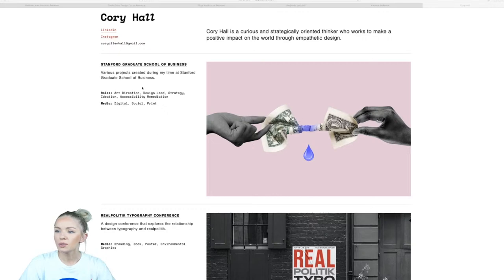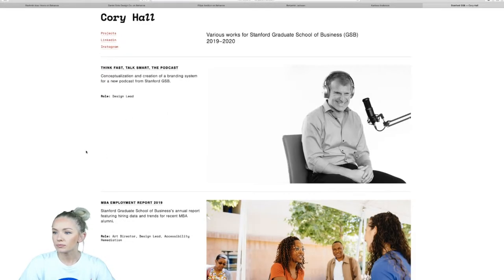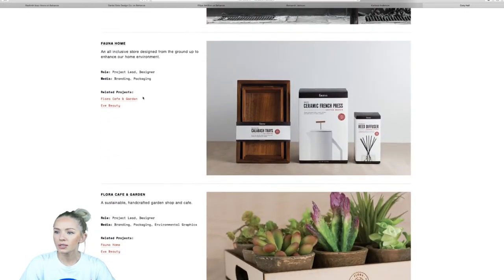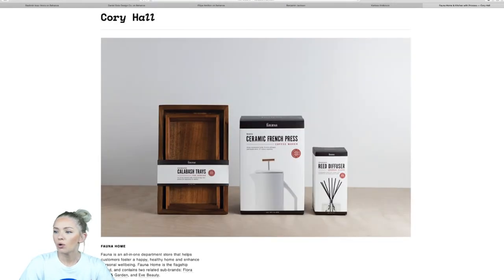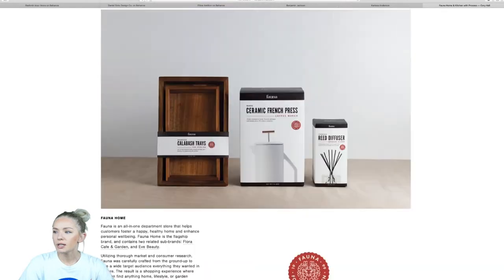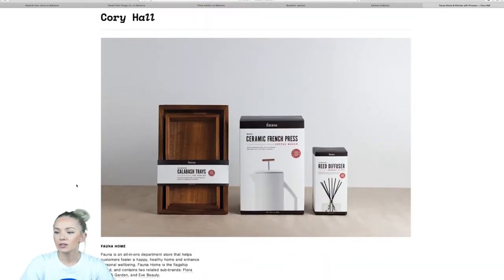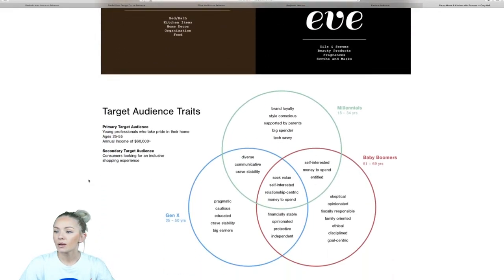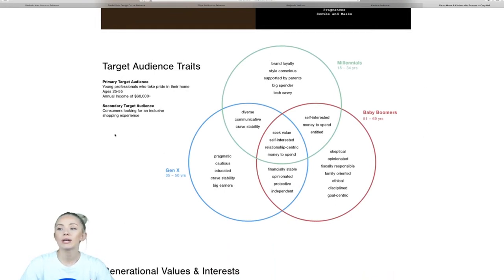So let's jump into his first project here for Stanford. Or actually, let's jump into one of the more commercial projects. Let's take a look at this Fauna Home project, right? If we take a look at this, we have this intro image at the top, and then we have a description that's pretty good. Here, this is really interesting to put into a case study: target audience traits. So who is the target audience for this product? That's something I rarely see in portfolio case studies from portfolios that I'm reviewing on a daily basis.